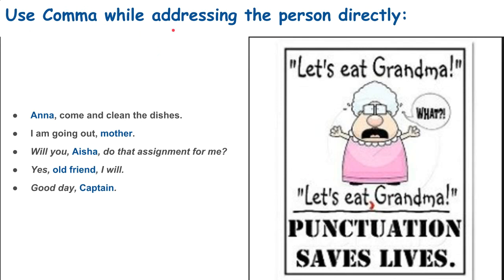Next one, use a comma while addressing a person directly. So let's say I am Rohit, I'm talking to you directly, and I say, hey Anna, come and clean the dishes. I'm talking to Anna directly. I'm addressing her. Anna, come and clean the dishes. So when you address someone, when you talk to someone directly, use a comma after their name.